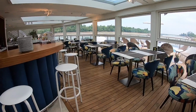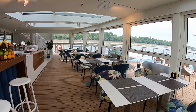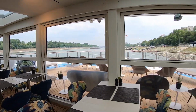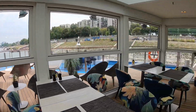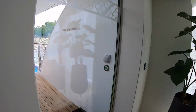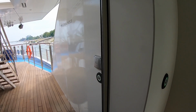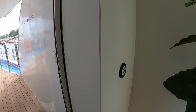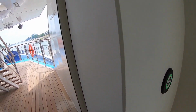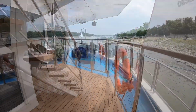But yeah, I really like this place because you can also look out the windows and it's really nice. So I will now take you out. What I will show you is that there are little things where you just have to press it to be able to open the door. And when you're in port, you have to swipe your card just for security reasons.